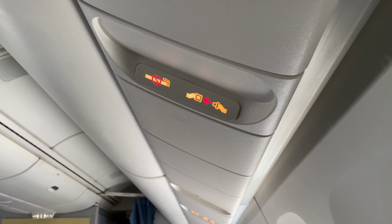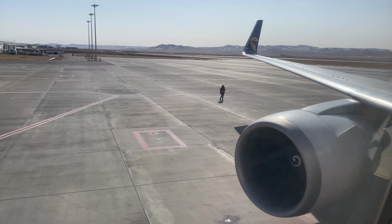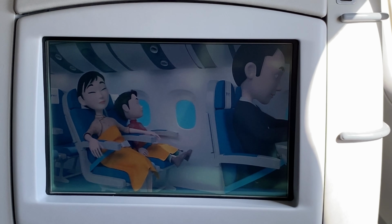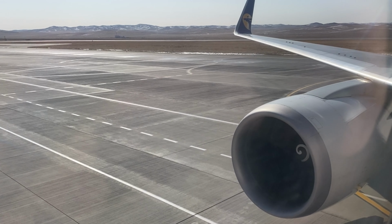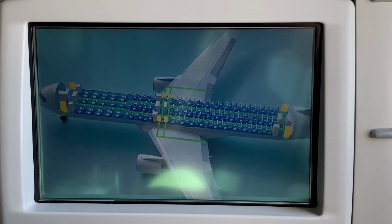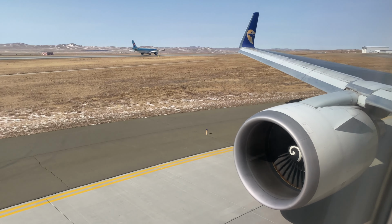Smoking cigarettes or e-cigarettes anywhere on board. Ladies and gentlemen, welcome on board MIAT.